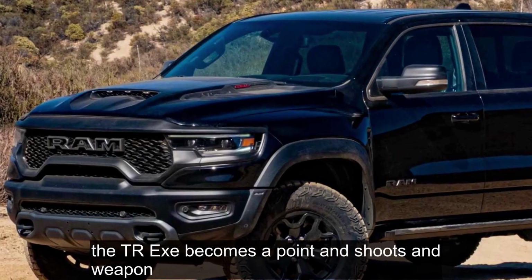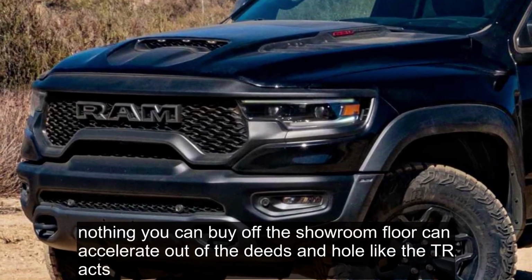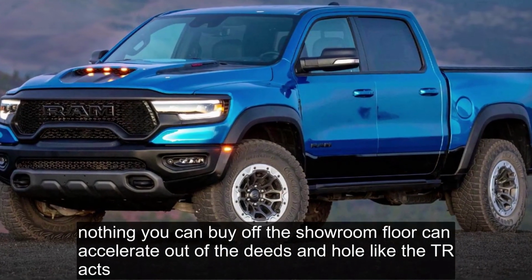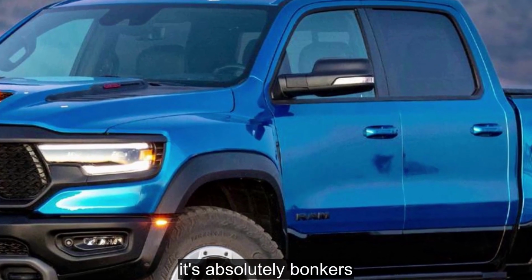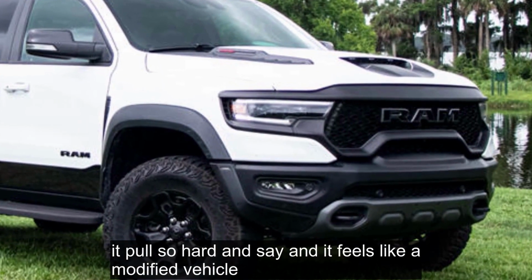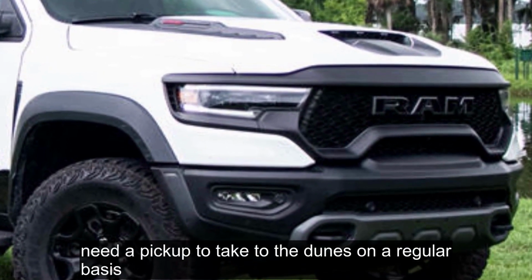The TRX becomes a point-and-shoot sand weapon. Nothing you can buy off the showroom floor can accelerate out of a deep sand hole like the TRX. It's absolutely bonkers. It pulls so hard in sand that it feels like a modified vehicle. Need a pickup to take to the dunes on a regular basis?